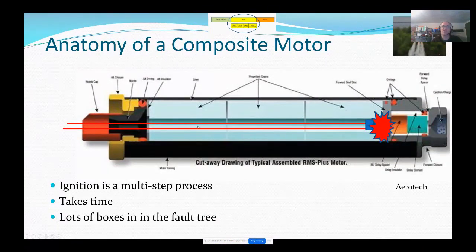For example, your leads can short, your filament can break or get damaged. You can have too little pyrogen and it cannot heat up enough to light the motor, or you can have too much pyrogen and it can cause the motor to snuff out or even CATO. And when this pyrogen goes off, it causes the end of the motor to burn, and that sends a pressure wave down the length of the motor, and that starts the edges of the propellant to burn, and then it comes up to pressure. So the point is that this takes a lot of time to happen, and there can be different variability in the time that it takes to happen.